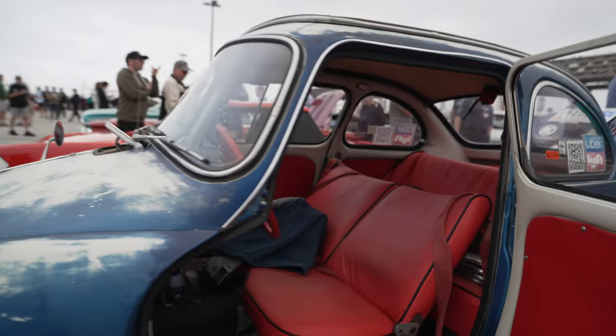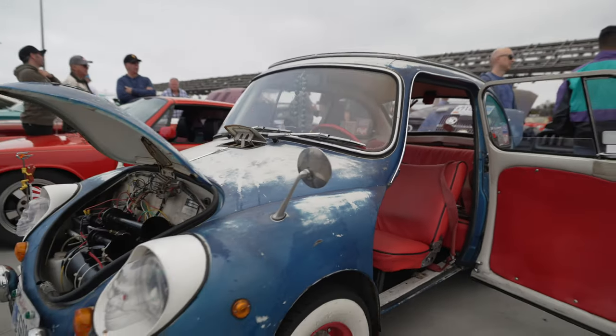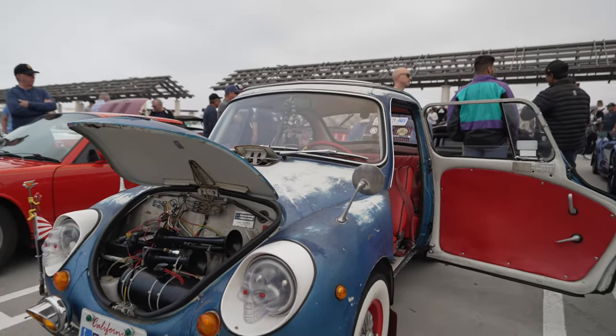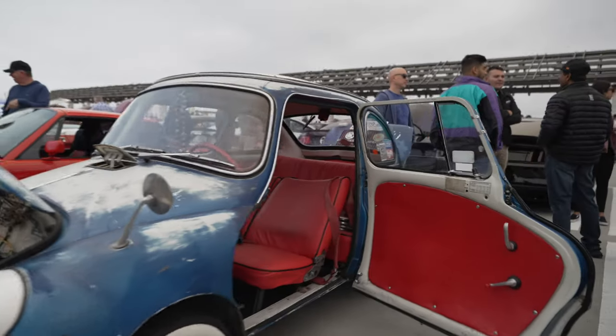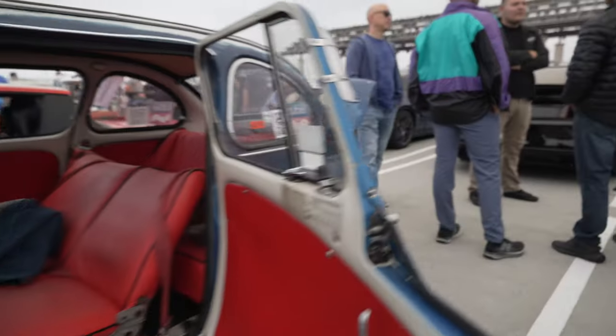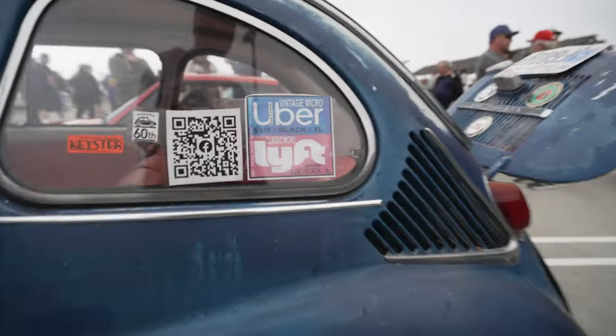This is a Subaru, isn't it? What year? 69 Subaru. It is tiny. I love the suicide doors. The engine's in the back, I suppose.